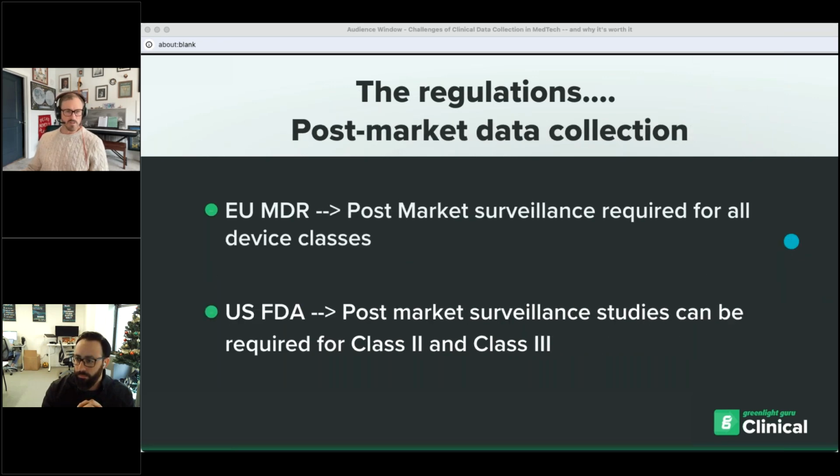Lastly, I want to touch briefly on post-market regulation. Keep this really brief, but the rigor has increased greatly under the EU MDR compared to the Medical Device Directive, the MDD that the MDR is replacing. And then in the post-market in the US, clinical data collection post-market may be required for Class 2 or greater here in the US as well.